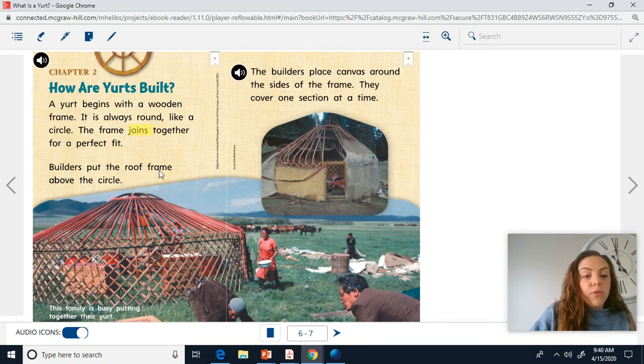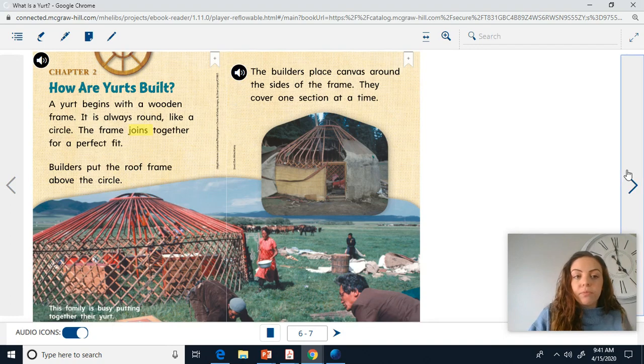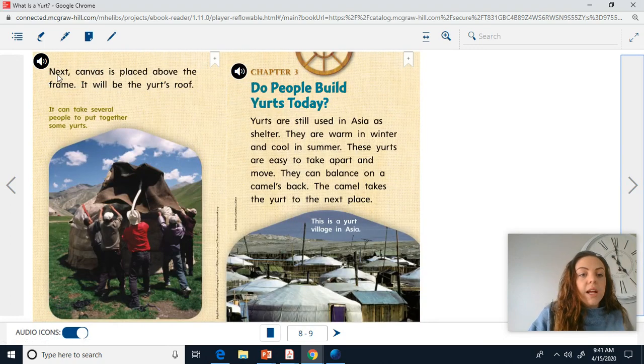Builders put the roof frame above the circle. The builders place canvas around the sides of the frame. They cover one section at a time. So you can see, like, this is a section. They would cover one section at a time. Next, canvas is placed above the frame and it will be the yurt's roof. There's that word next that we use in our how-tos too, right?